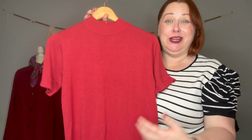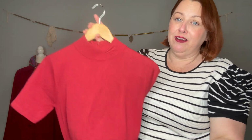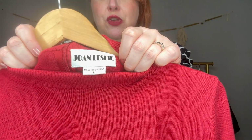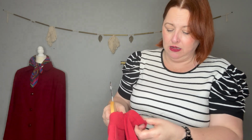I tell you what, if red is not the craze, I will be stuck with some things in my closet because I have been gathering up some red, and I was pleased to see this because it is red. It's a very basic sweater, lightweight knit, what back in the day was usually called a career sweater. It's light enough that you can wear it under a blazer. It's just Joan Leslie. It's a size medium. Again, made in Hong Kong.